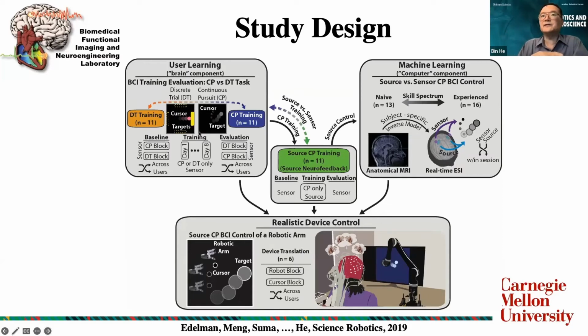Now in the user learning, we look into two training paradigms. One is the so-called discrete task, sometimes also called center-out. If you have a cursor at the center, and you go left or right, up or down, we consider that a discrete trial. Another is the so-called continuous pursuit. That is, the cursor is continuously moving randomly, and we train the subject to follow the trace of that randomly moving object. So we conducted a number of training and control experiments. Finally, we tested our technology in a group of 6 human subjects to actually control a robotic arm.